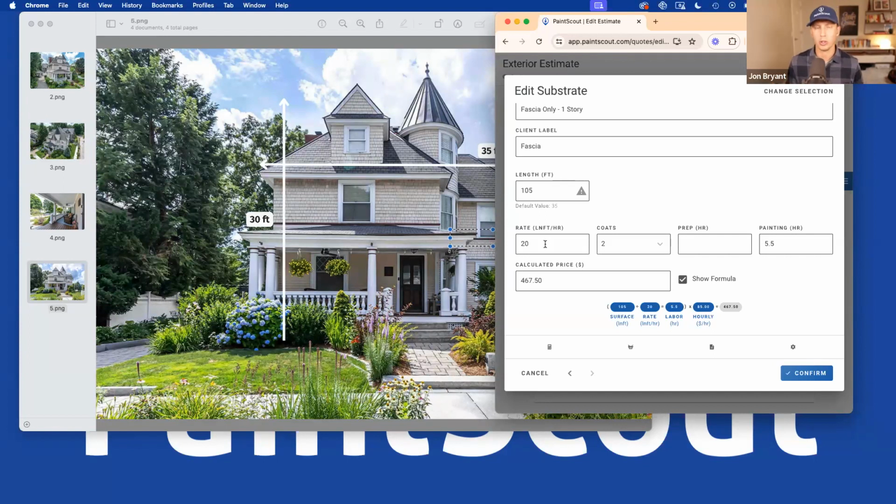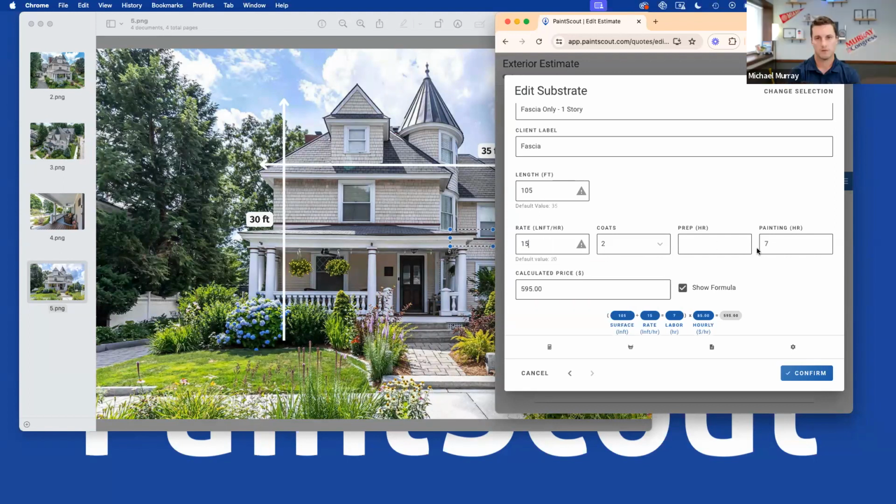Once you deal with a little bit more complex, older fascia that's maybe a little more intricate, you're probably talking about, I'm thinking it's probably about 15. I'm going to add a little bit of time on there, give about a day for a person. And I think the other way you can do that, to show that, is you could just click on that painting box and just add some time manually, just make the 7 an 8 or a 9, right?